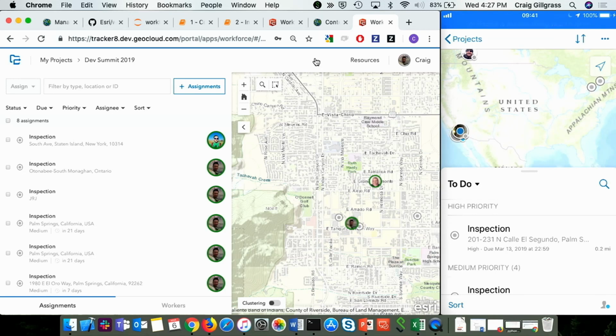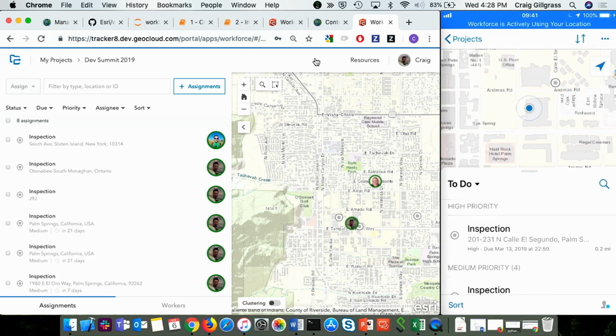But for us, this release is all about offline support. Right now, Workforce is a connected app, so it only works when you have a network connection. You are notified when you're trying to make a change to a Workforce assignment and don't have a connection. But we know offline is an important thing because you're not always going to have a connection when you're working with it. So this release of Workforce is really all focused on working with it in an offline manner.